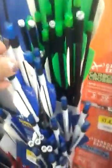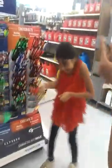So, look at all these Nerf things. Look at these beautiful arrows. Blue ones. Orange ones. Green ones. I guess they're all organized. These are all different colors. These are so cool. These are the ones right here. Oh, yeah. Imagine this going through you. This could actually go through a person. If it goes through a fence, it could go through a person. Ow, that would hurt.